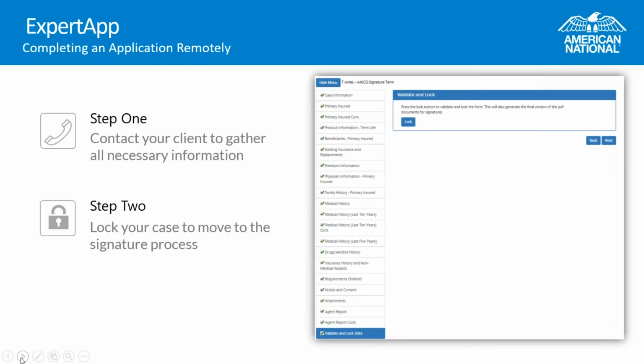That means that all of the required fields have data populated, and it is populating to a PDF on the other end. So once you have all of those green check marks, then all of the required fields are populated, and you can lock that case and go through one of the signing methods.